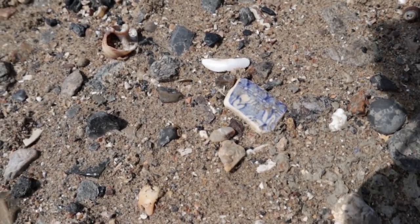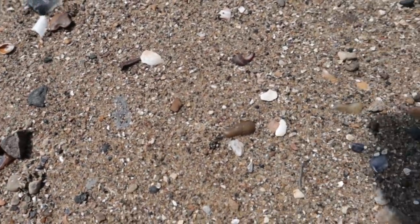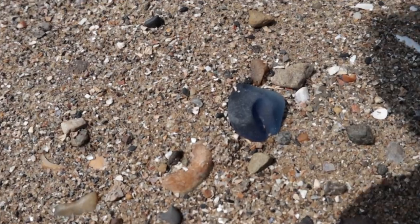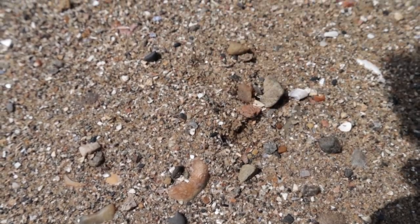Well, we're just here, and there's a really nice piece of blue transferware. See if you can see it. Oh, I think you can see it. Really nice big chunky piece as well, that's lovely. Yeah, so really chunky. Unusual colour as well. Oh, I'm taking that.